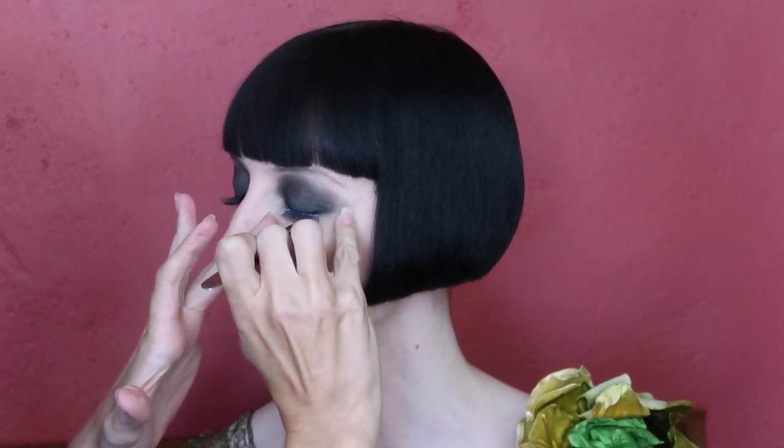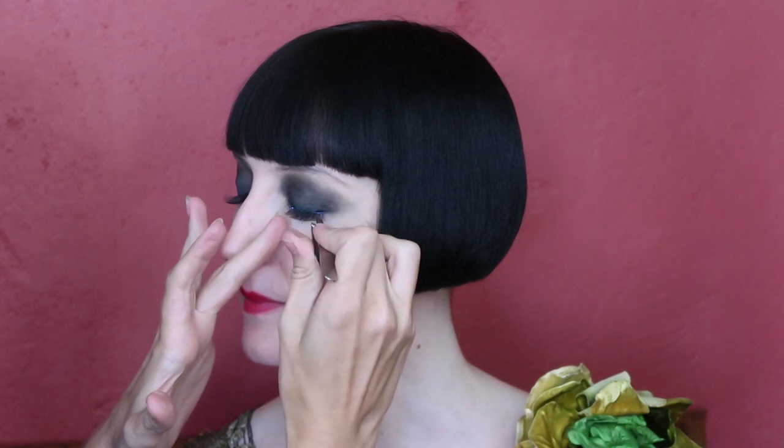And this is definitely something that I don't think the average woman would have been wearing, false lashes, but just to round out this beautiful look and get a sense of what it looked like maybe on film, we're gonna do it. And I just love false lashes, period.